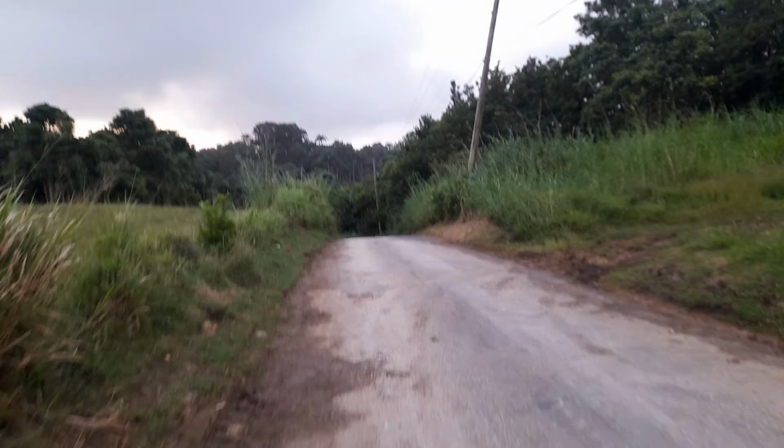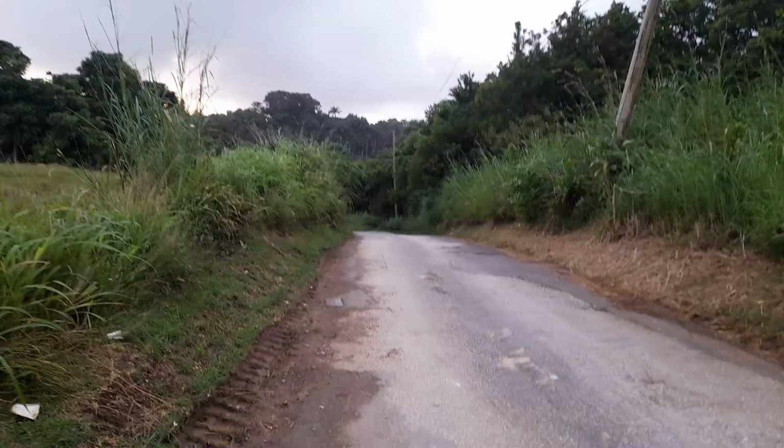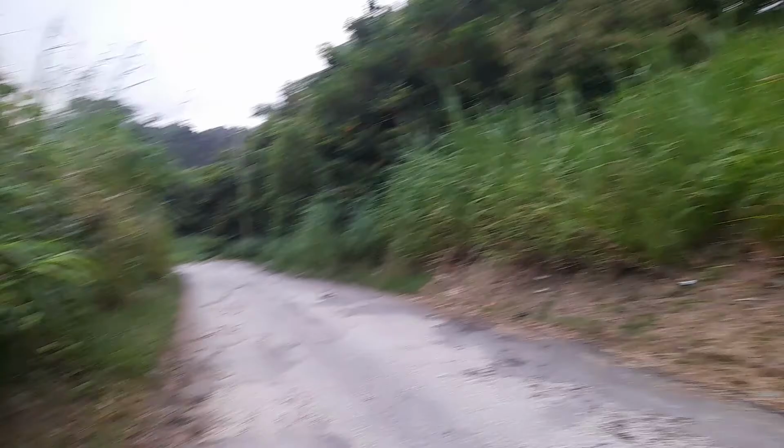This is the beautiful Scotland countryside here in Barbados. The Scotland district got its name because of its resemblance to the Scotland countryside in England. And it's a part of the area that carries the North Hills. Back at Bragg's Hill.